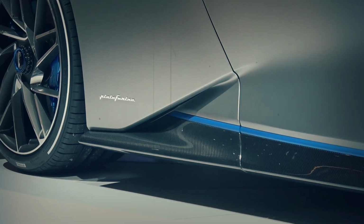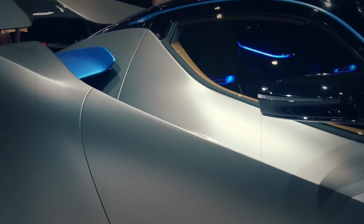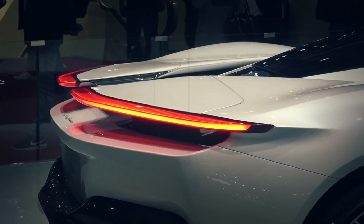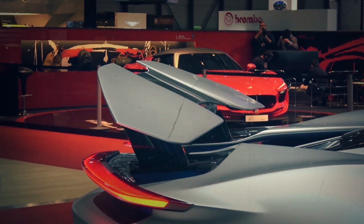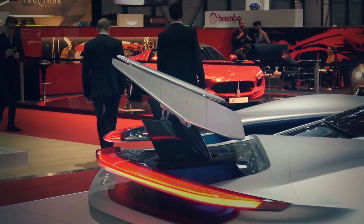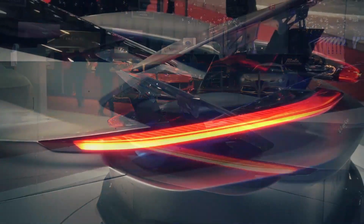Wait, did we just say fuel economy? That's right. Despite being an electric supercar, the Battista still has a range and energy efficiency rating. With a range of up to 500 kilometers, you'll be able to take this car on longer road trips without worrying about running out of juice. And when you do need to charge up, the Battista has fast charging capabilities that can get you back on the road in no time.